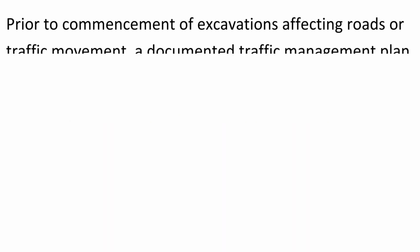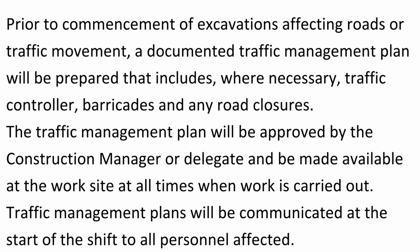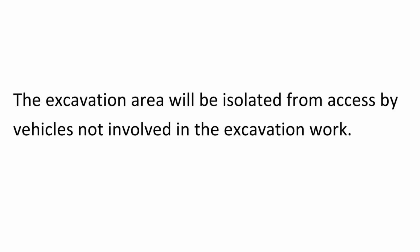Traffic management. Prior to commencement of excavations affecting roads or traffic movement, a documented traffic management plan will be prepared that includes, where necessary, traffic controller, barricades and any road closures. The traffic management plan will be approved by the construction manager or delegate and be made available at the work site at all times when work is carried out. Traffic management plans will be communicated at the start of the shift to all personnel affected. The excavation area will be isolated from access by vehicles not involved in the excavation work.